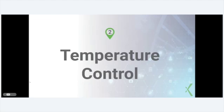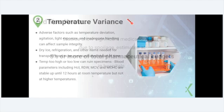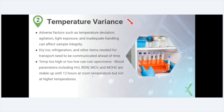The next major healthcare logistics challenge is temperature. The specimen doesn't exist in a void from when it's being transported from the draw site to the processing site. Studies show that significant medication waste due to spoilage is estimated to be about 5% or more of pharmaceutical budgets in hospitals. So, transporting temperature-sensitive medical products like vaccines, tissue samples, and medications is going to require precision and reliability.